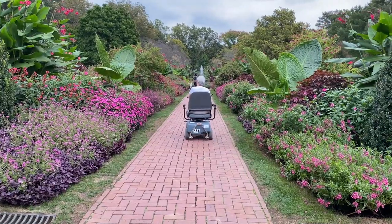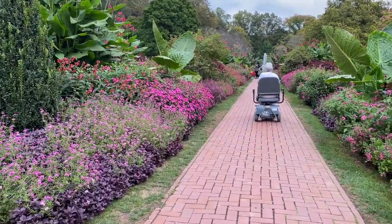And now we're stepping into the red, magenta, pink section. Let's see what there is to see over here.